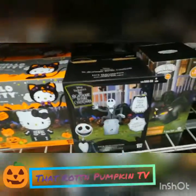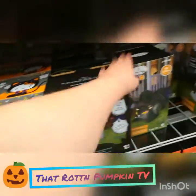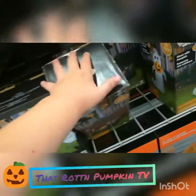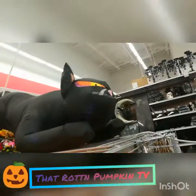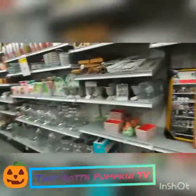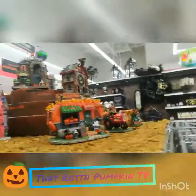Oh, I forgot to tell you, I did get a Nightmare Before Christmas inflatable. So I might have that this year. This cat, it's up here. It's basically a smaller version, and it doesn't move its head. And I like it. And then, yeah, that's all summer stuff over there. Over here is a little town, if you're into collecting this. They don't have one, but that's what it looks like.